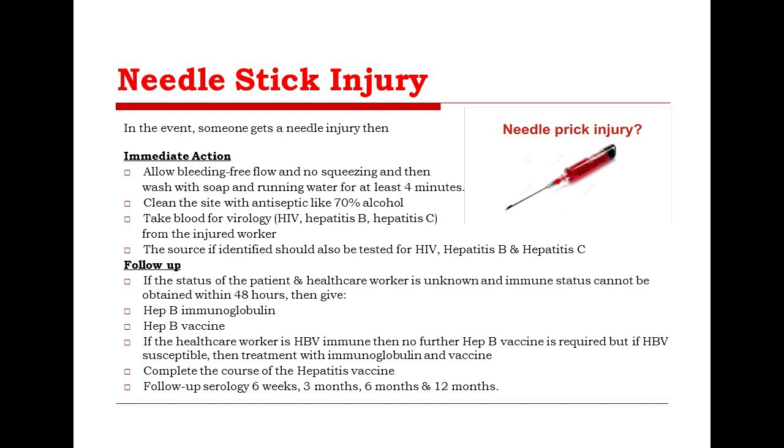Needle stick injury. In the event someone gets a needle injury, take immediate action. Allow bleeding, free flow, no squeezing, and then wash with soap and running water for at least 4 minutes. Clean the site with an antiseptic like 70% alcohol. Take blood for virology, that is HIV, hepatitis B, hepatitis C, from the injured worker. The source, if identified, should also be tested for HIV, hepatitis B and hepatitis C.